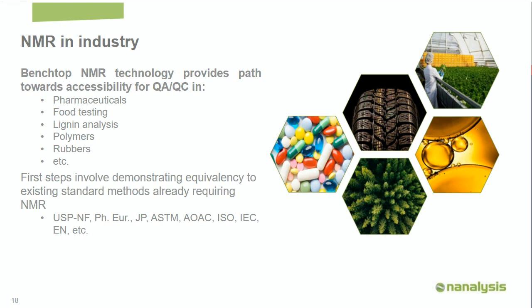But the very first steps required to do this properly is to demonstrate what's termed equivalency to existing standard methods that already require NMR. So evidently in the future, we would love to develop numerous new methods that make use of NMR across various industries. But these take time to develop, and there needs to be an established need for specific assays from industry.